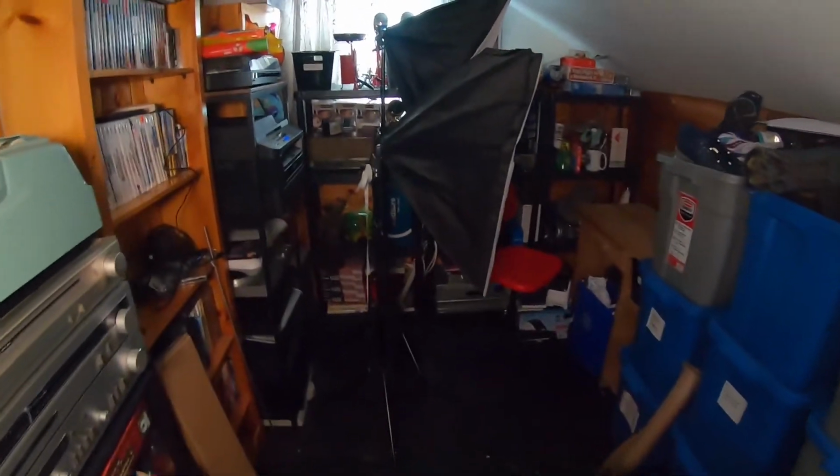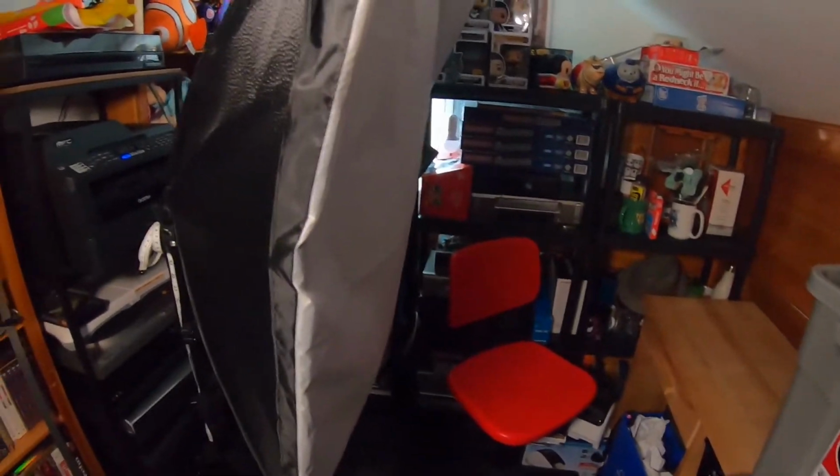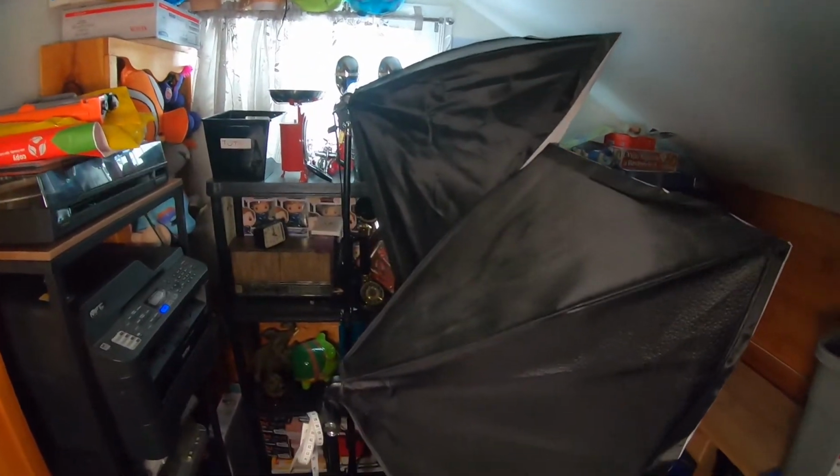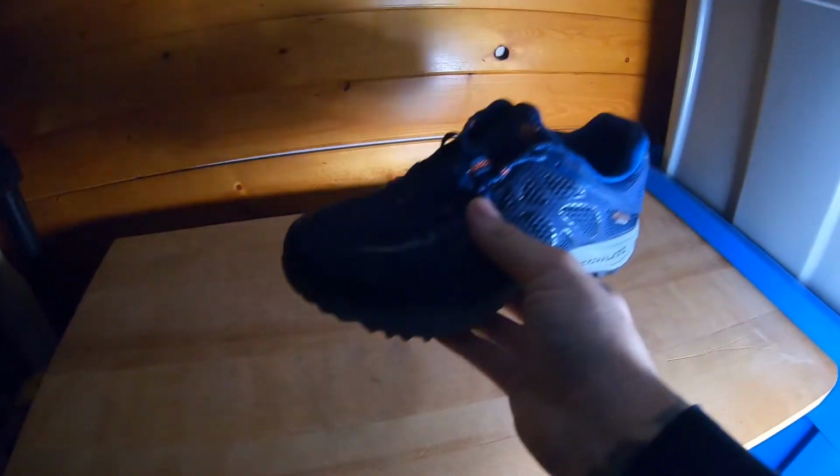So here's my setup, very simple. I have a couple box lights. Now I like these better. I had tried these LED light panels before, but I do find these have a nicer light. So let me get it set up here. I just have the LED light on right now.